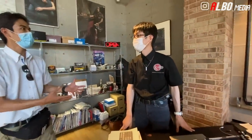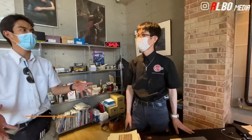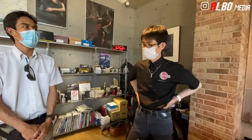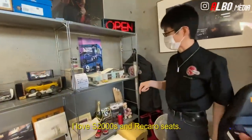It's your interest. You love the S2000, you like Recaro, so you wanted to make this concept. Wow, that's so interesting. Yeah, I love the S2000 and Recaro seats.